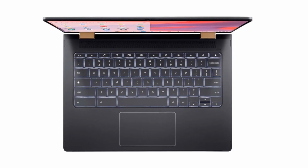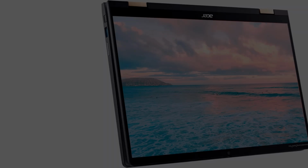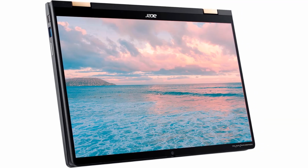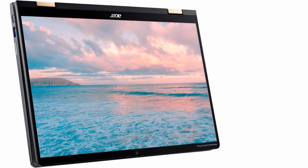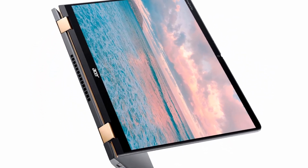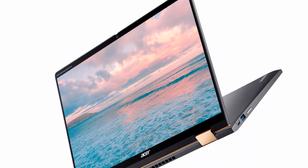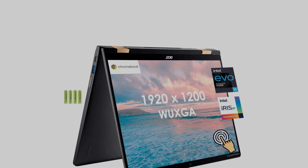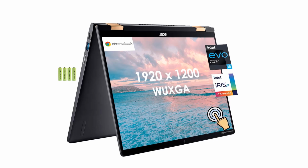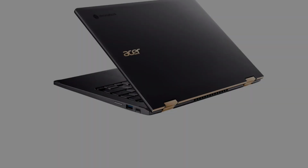Good performance. Lots of storage for a Chromebook. Touchscreen is bright and responsive. Lacks high-end performance for super demanding applications. Battery life could be better. 14-inch 1920 by 1200 touch display. The 16:10 14-inch WUXGA 1920 by 1200 IPS multi-touch display with 100% sRGB coverage gives you vibrant, highly accurate colors and a 16:10 aspect ratio to boost productivity with more vertical screen real estate.